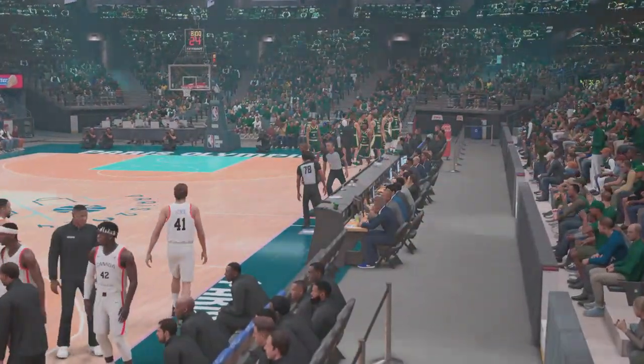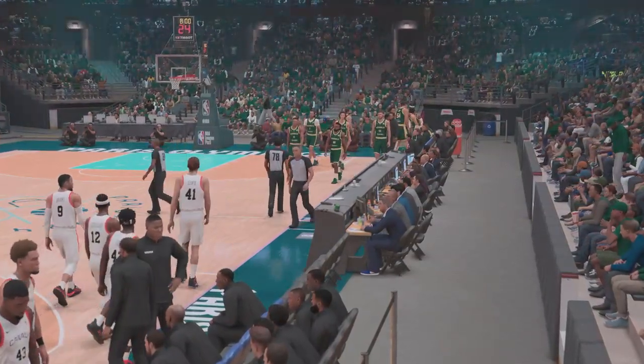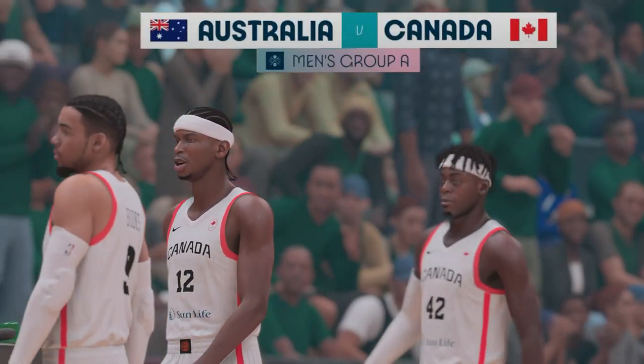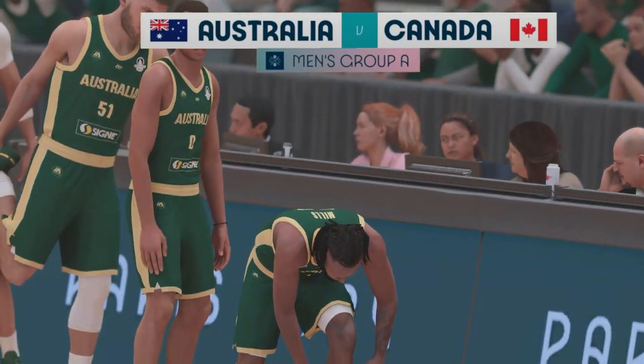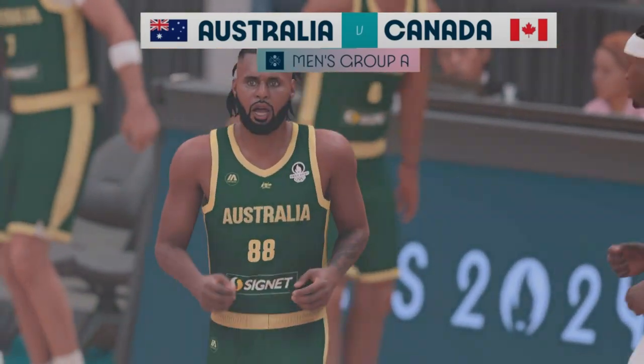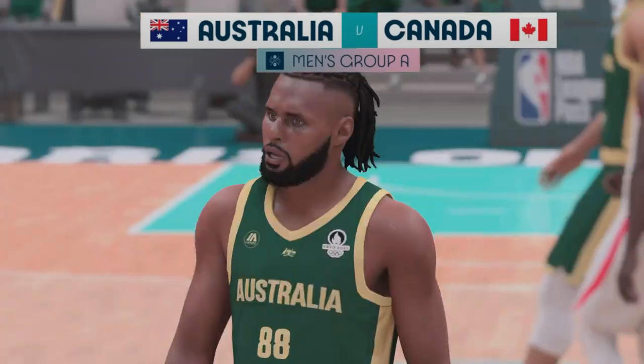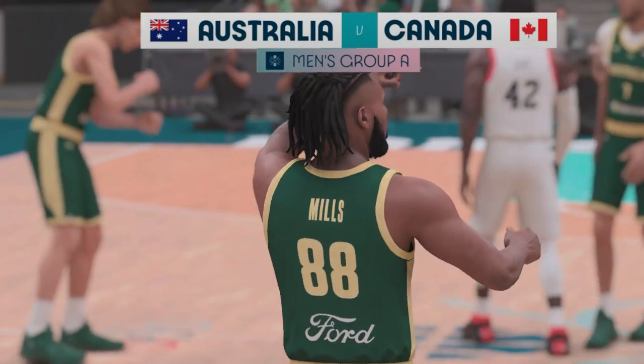Now the starting group for the visitors. Kelly Olynyk is out there with Lou Dort. Then there's Jamal Murray. Then it's Shai Gilgeous-Alexander. And it's Brooks in at the small forward position. They've got Josh Giddey. Jock Landale is out there with Joe Ingles. Then there's Patrick Mills, and it's Exum in at the 3, small forward.